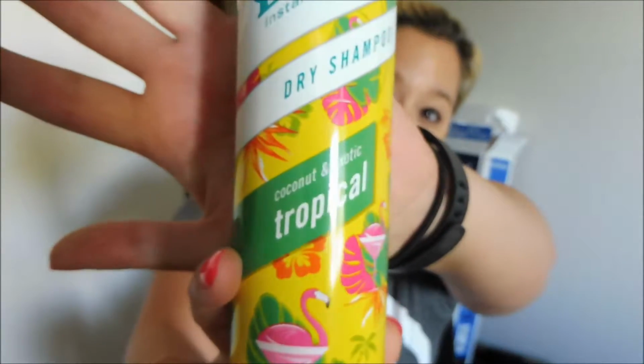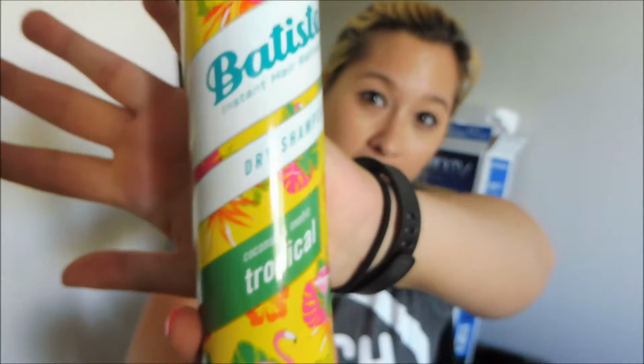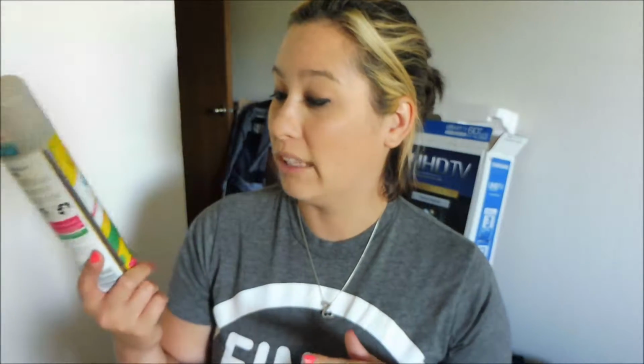This one I've not tried before, and I've not seen this scent before, but this is the Tropical. So, I know the light's glaring a little bit, but this is the tropical scent. It says it's coconut and exotic, so I don't know what the exotic part of it is, but it smells amazing, so I'm super excited to use this. This is my favorite brand of dry shampoo. I'm glad I've actually found a tropical scent, because with summer being right here, it's all about the tropical scents, right?